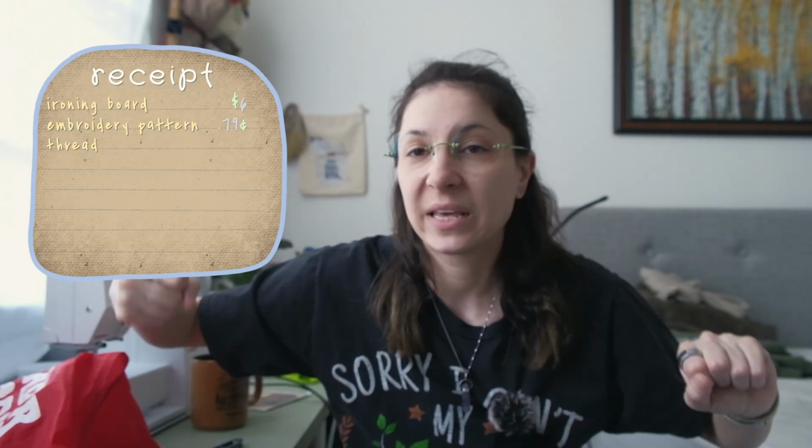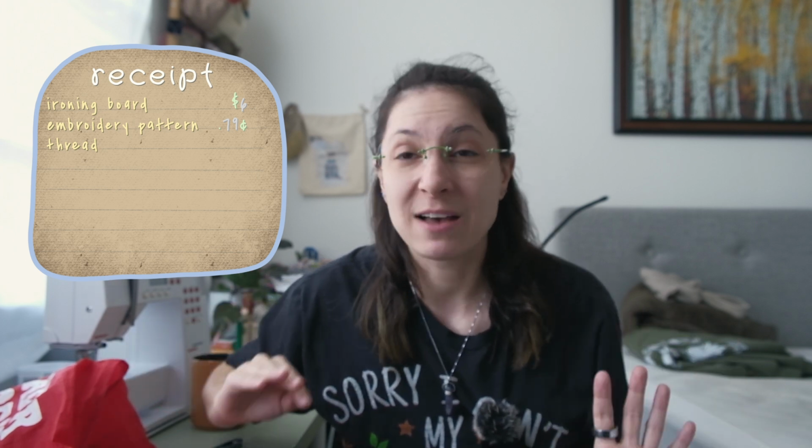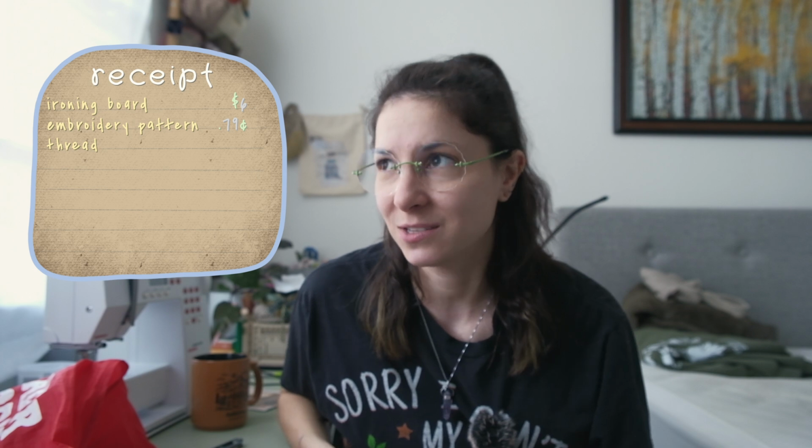They have big totes full of thread. Some of them are brand new, some have been used, but they're 25 cents each. That's like nothing. So I got a lot. I tried to get really common colors like white and black because those are the colors that you need the most of, I feel like. And then I also tried to get some other colors just because.